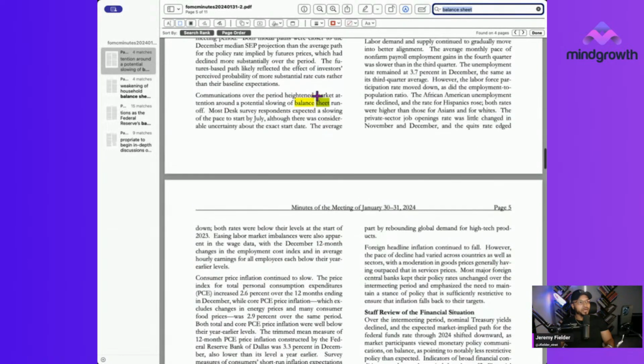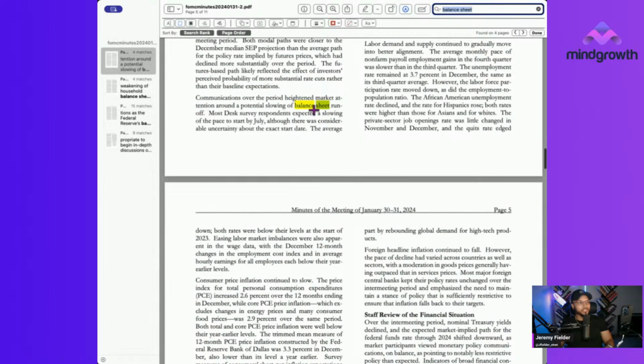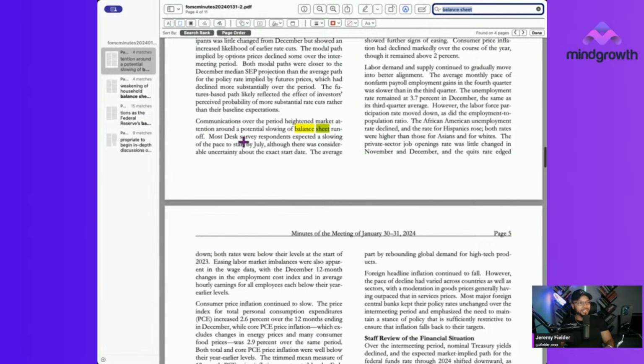Okay. Communications over the period heightened market tensions around the potential slowing of balance sheet runoff. Most desk survey respondents expected a slowing of the pace to start by July, although there were more considerable uncertainties about the exact start date. So there's no exact start date of the balance sheet runoff. They are talking about it, but it looks like somewhere between March, April, May, June, July, which is, I guess, kind of a long time period where they're going to start easing the balance sheet and implement rate cuts, right?